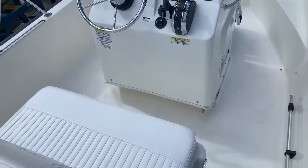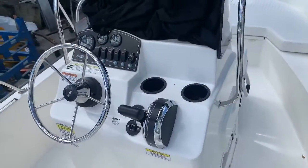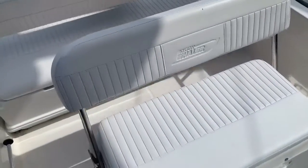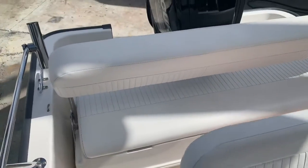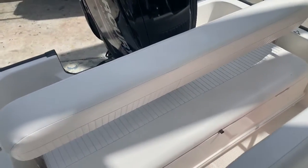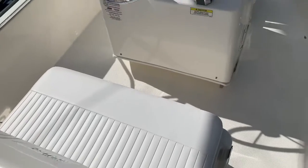All right, we're aboard the 2016 170 Montauk by Boston Whaler. Super clean boat. All the cushions and upholstery are in amazing shape and condition. No rips, no stains or tears. This one is also equipped with the full transom bench seat. Comfortably get 3 adults back there. Reversible helm pilot seat.